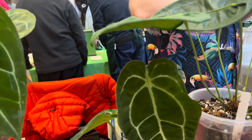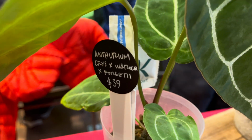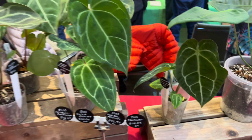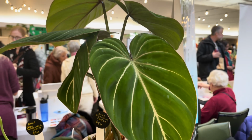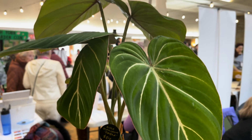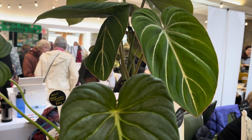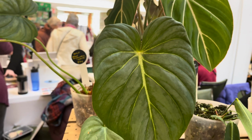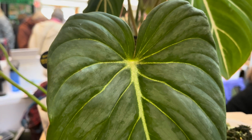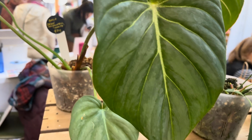We don't use soil. There's a beautiful selection. Now this beauty, they've got it labeled Gloriosum Zebra. It's $84. This one's Philodendron Dean McLeod White for $74.